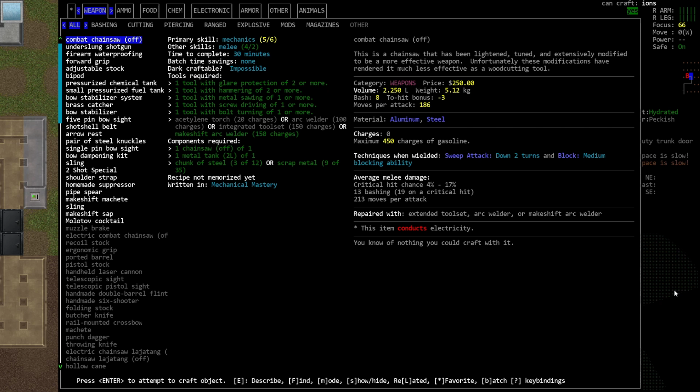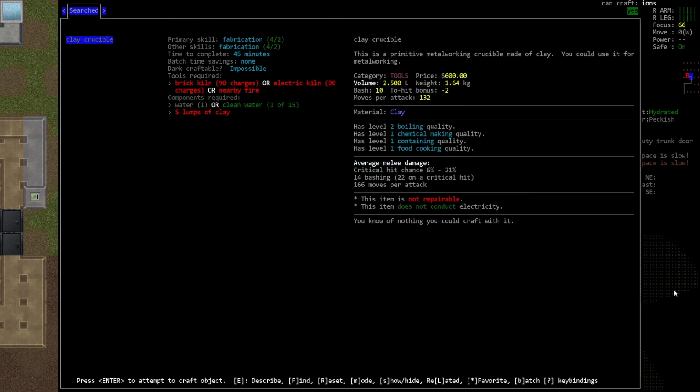Can we maybe craft something? Alright, this is something interesting now. We could start making a clay crucible. A crucible is the first step into being able to do metal working. However, we need 5 lumps of clay. We can find clay by just digging in the ground.